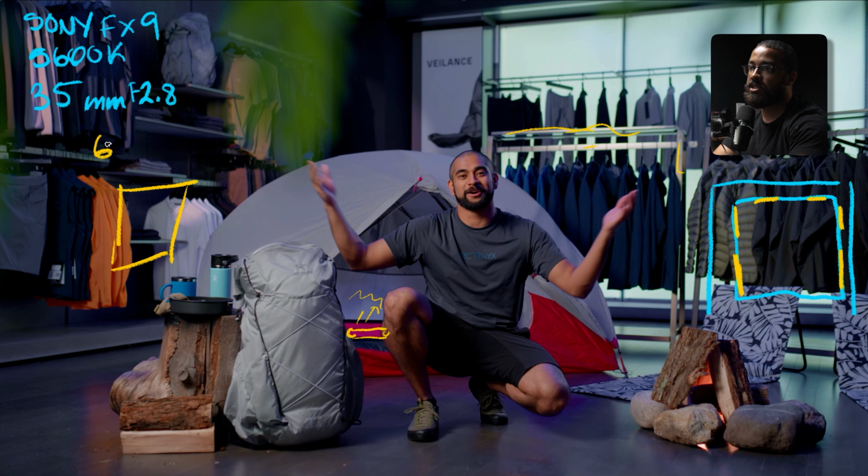So this is a 6x4 scrim, and then we had the Forza 500 just shining through that, and then inside the actual Forza, I believe we had a Fresnel on it so we could flood it across the entire scrim. We actually had a gel in that, and that was, I believe, a quarter CTO just to add some warmth into it. We wanted to highlight this as the sun was kind of setting. So that has a quarter CTO, and this is a Forza 500.